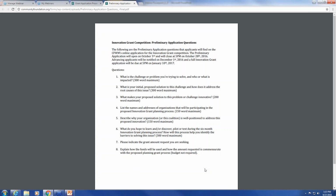Can you elaborate on what you mean by testing an idea with end users during the planning grant period?